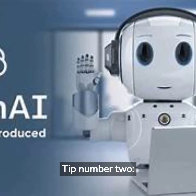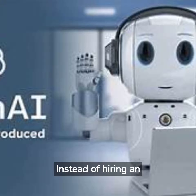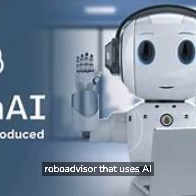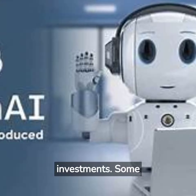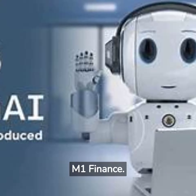Tip number 2, utilize a robo-advisor for your investments. Instead of hiring an expensive financial advisor, consider using a robo-advisor that uses AI algorithms to manage your investments. Some popular options include Betterment, Wealthfront, and M1 Finance.